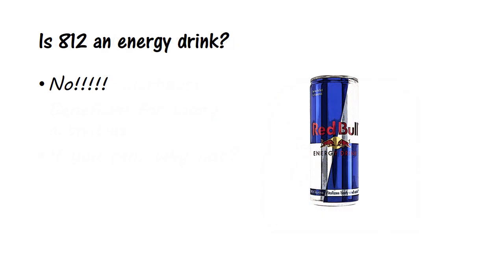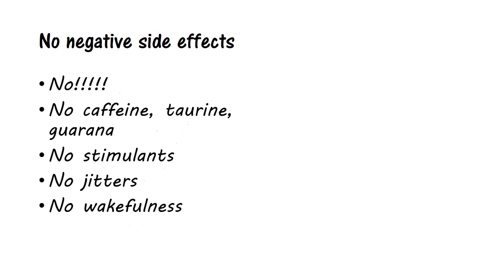I just mentioned energy drinks, which brings up one of the most frequently asked questions. Is 8 to 12 hertz an energy drink like Red Bull or Rockstar? And the answer is no, not even close. 812 contains no caffeine, no taurine, no guarana. In fact, it contains no stimulants of any kind. If you want, you can go to sleep right after chewing 812. Try that after downing an energy drink.